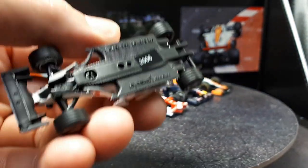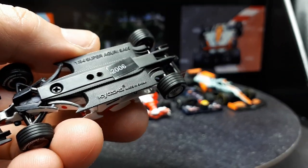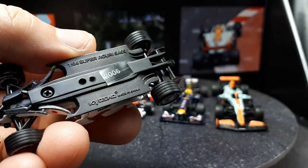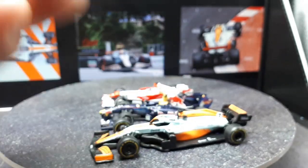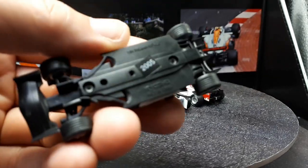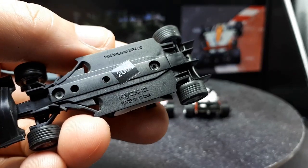And if we're going back in time, so 2006, we have a Super Aguri SA05. I don't know if that's the actual manufacturer. I think it is. Just not a successful one. And the very last one is from 2005. It is the McLaren MP4-20.